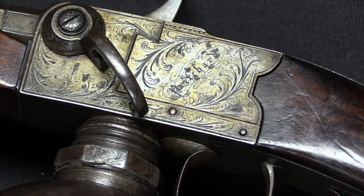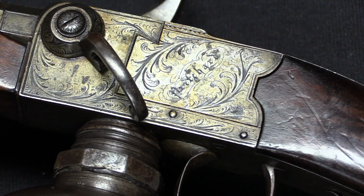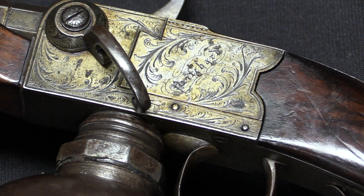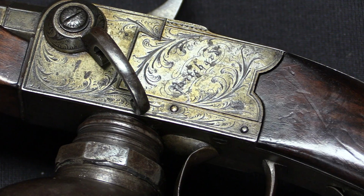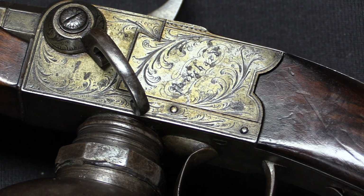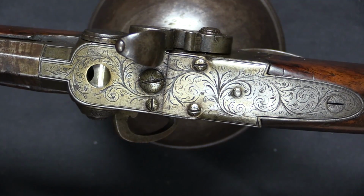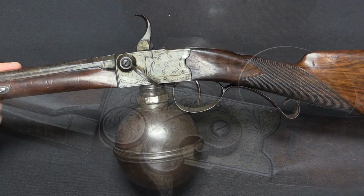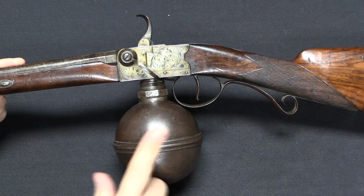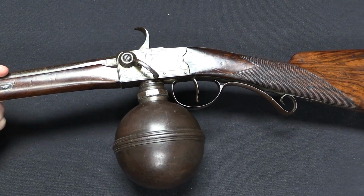So we know that this is a Pritchard manufactured gun because he signed it right here on the side of the receiver in a kind of Gothic script that may be a little hard to make out, but it does in fact say Pritchard. And the rest of the gun is pretty nicely, ornately engraved, and that engraving carries over to the top and the other side of the receiver. But obviously the elephant in the room here is this giant sphere hanging off the bottom of the gun, and that is its air reservoir.